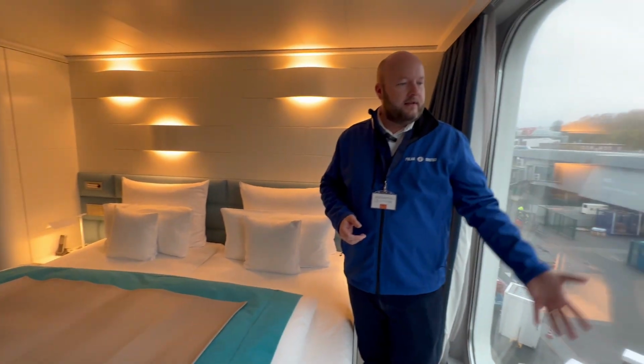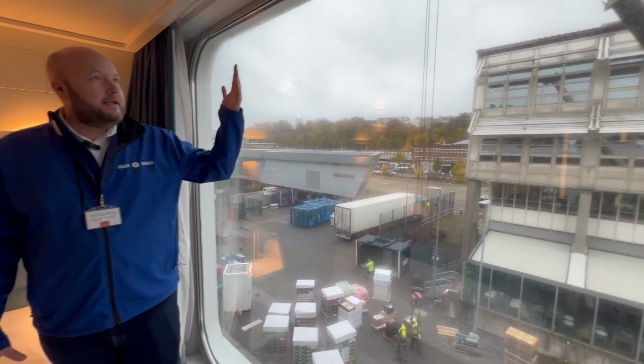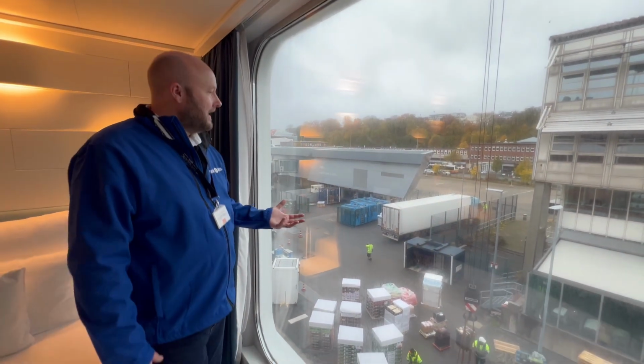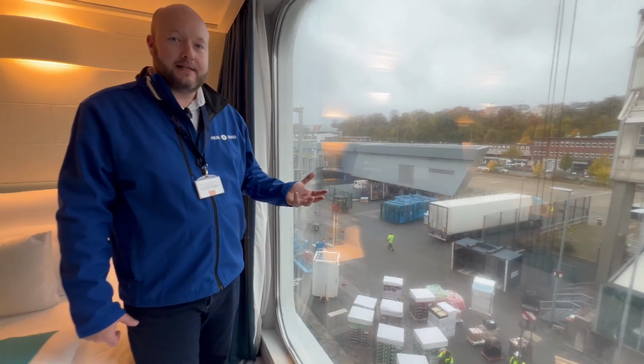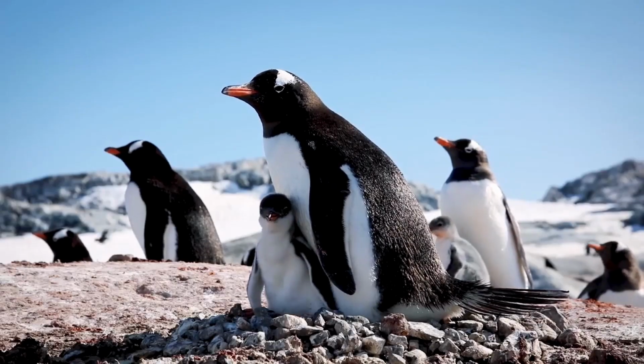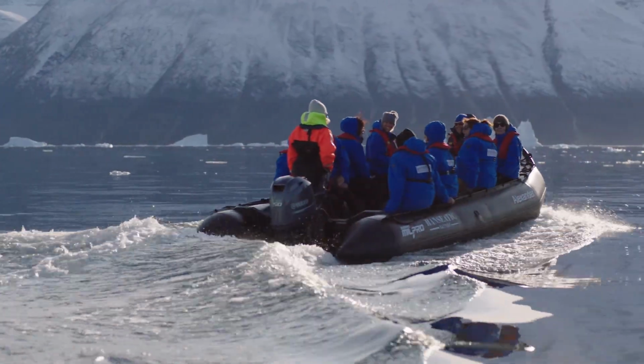But look at this window. You've got a bed right here and a full floor to ceiling window, which unfortunately today is overlooking a crane and Hamburg port on a very grey day, but if you can just imagine that overlooking Antarctica or Greenland or somewhere fabulous, I'm sure you can imagine what a special experience that will be.